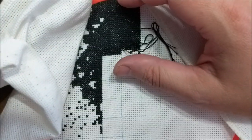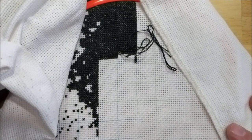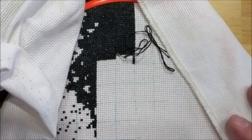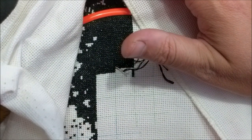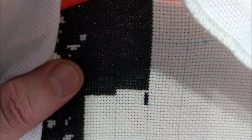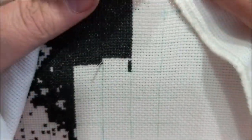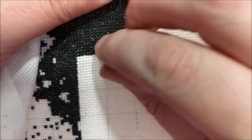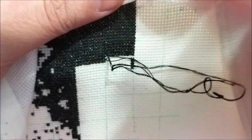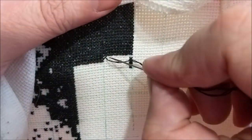Oh, man. The back says, no! Lots of yawning. Lots of yawning. All right. There's just a lot of stitching on this part of this piece before we get to anything that looks like anything. So, we just keep on plugging.